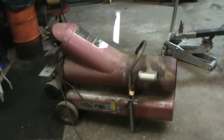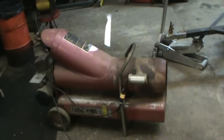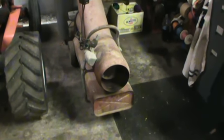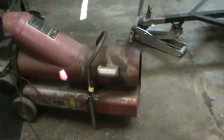It's running so quiet. I keep looking back at it like there's something wrong with it. It's never run that quiet before. In fact, we come over to this one, and this one makes quite a bit of racket compared to this one. So far, that motor's doing a great job.